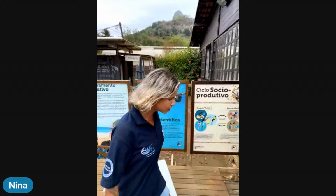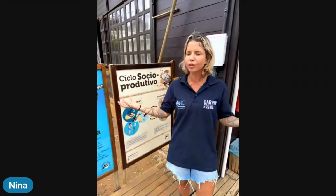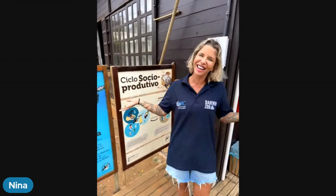We have stores, and the products in our stores are made by the families of the fishermen that once were the people that ate the turtles. Today, we have a foundation built with these people, and local communities are the success of our foundation. Without local communities, without the help of fishermen, without the help of traditional culture and the people that were in the communities before we were there, we wouldn't be able to do what we do. So we mix science with fishermen, with culture, and with love, of course.